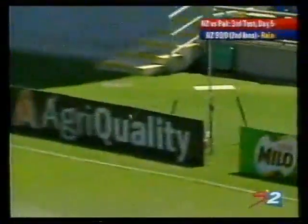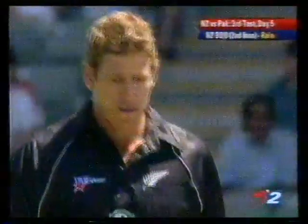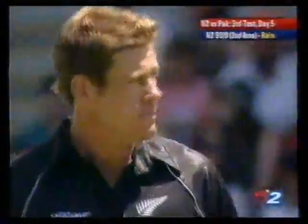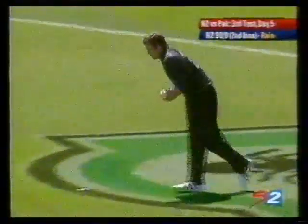Went leg side, what a beautiful shot. Through square leg for 4. Well, this is raw talent. You could see Oram did go a bit fuller, but in doing so, he's straight onto the pads, and the wrist work here from Yasser is outstanding. Boy, the hand speed there. It's not that full, but he just leans on it, turns the wrist, and that sails away for his second boundary already.